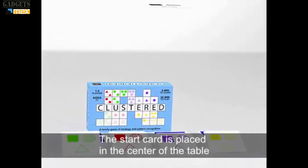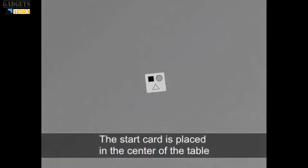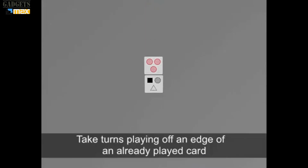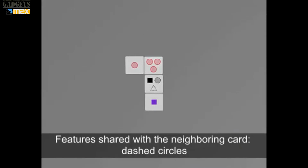The game is set up by placing the black start card in the middle of the table. The game begins with everyone making a 5-card hand from their own deck. Players then take turns placing cards from their hand in a grid pattern starting from the start card. The start card is a wild card and anything can be played on it, and isn't included in any of the scoring. This card has 2 features in common with the card it's being played next to. It's both circled and dashed, therefore it's a legal move.